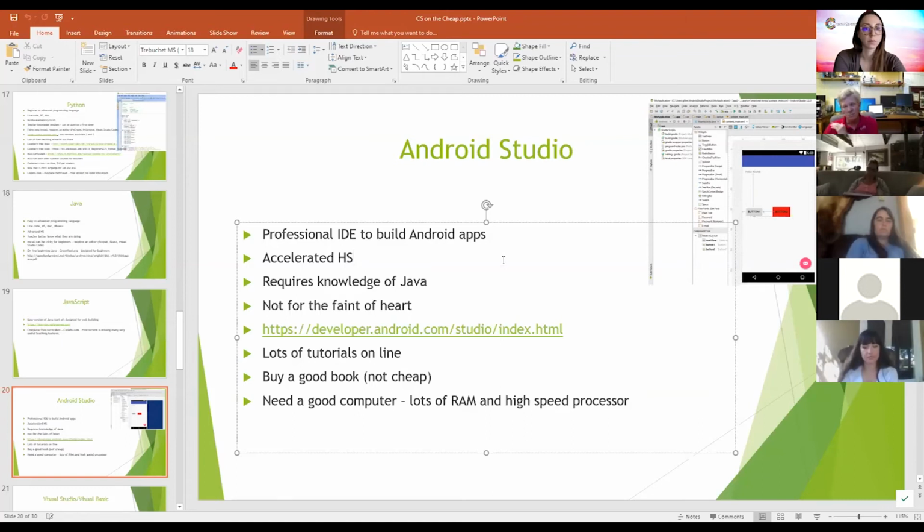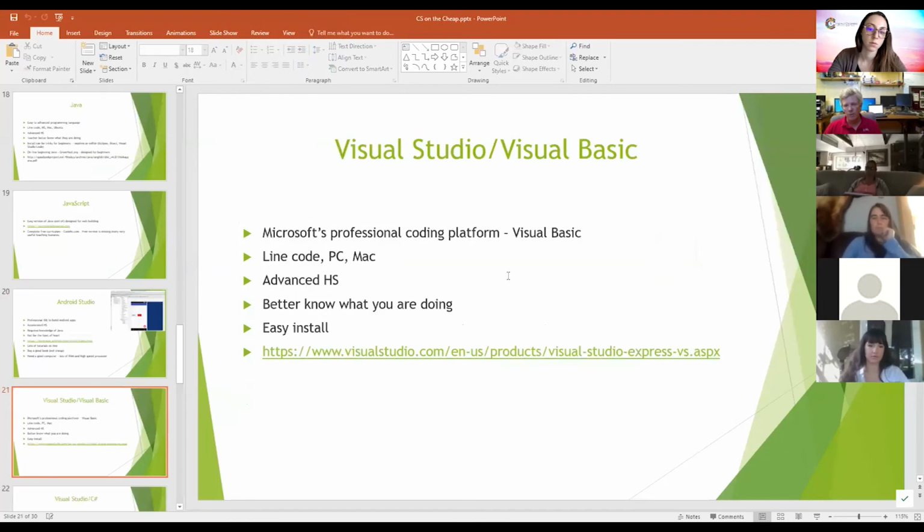100% free. I've got a couple months into Android Studio and backed out because it was so intense. I was probably spending 2 to 3 hours a day learning this thing. So this is one you don't do casually. But it is the professional Android app writing software. There is professional iPhone writing software out there, but I don't use Mac, so I don't dabble in it very much.